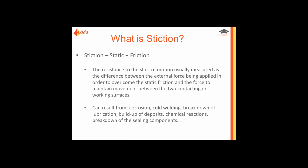So what is stiction? Stiction is a combination of static plus friction. It is the resistance to start of motion, usually measured in the difference between an external force being applied in order to overcome the static friction and the force to maintain the movement between the two contacting or working surfaces. This can result from corrosion, cold welding, a breakdown of lubrications, a buildup of deposits, chemical reactions, a breakdown of sealing components. There's many reasons why stiction happens, but it's something that is happening, and that's what you need to be aware of.